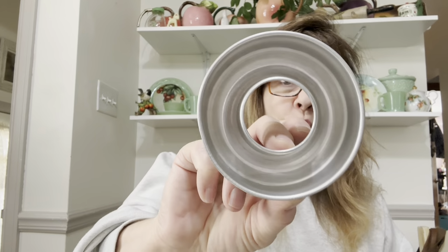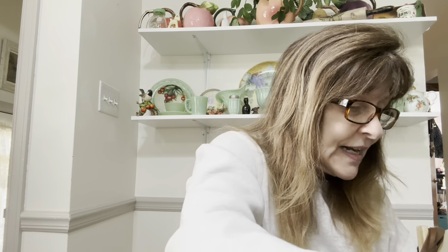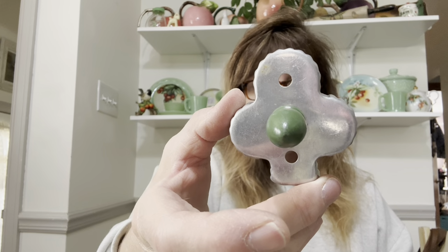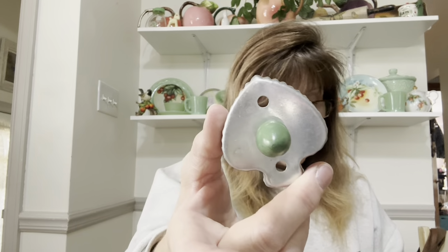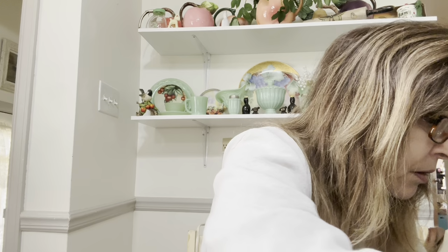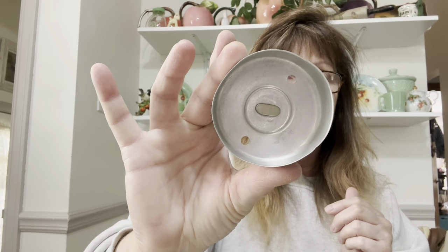We have a little donut form, I guess you would call it. We have green-handled cookie cutters and a red-handle one. So let's see, here is a bell. We have the club shape. We have the spade. Another spade. I thought there was another one of those in here. Maybe not. And then we have one with a black handle, which would be like a biscuit cutter, I'm assuming.